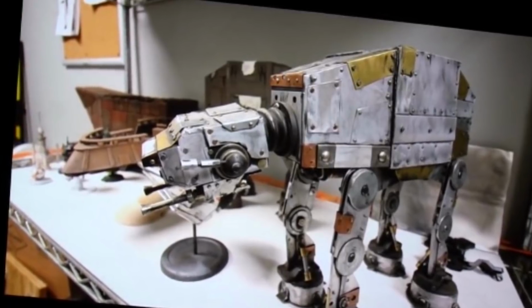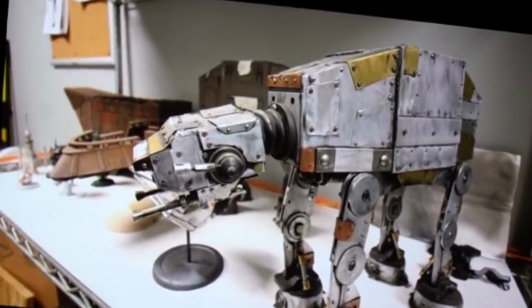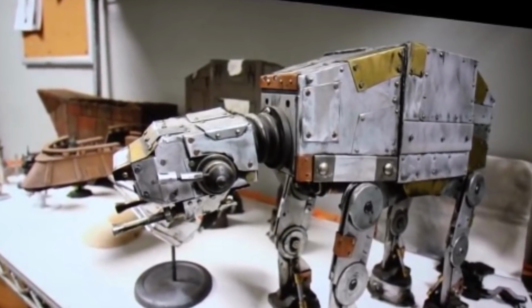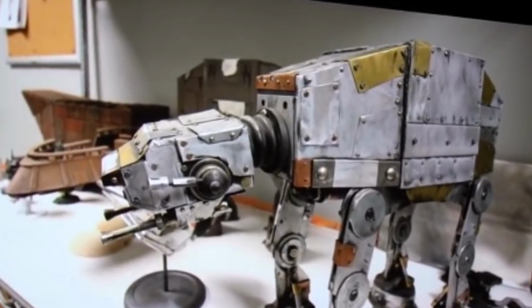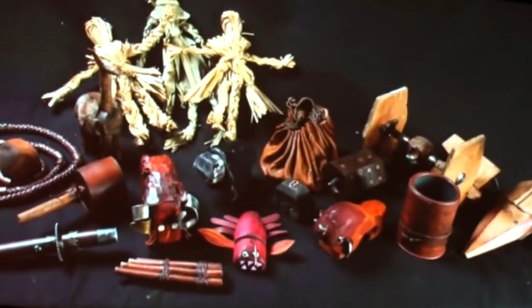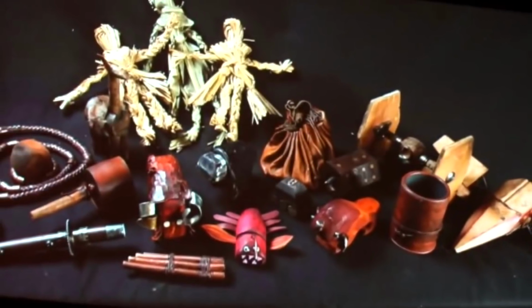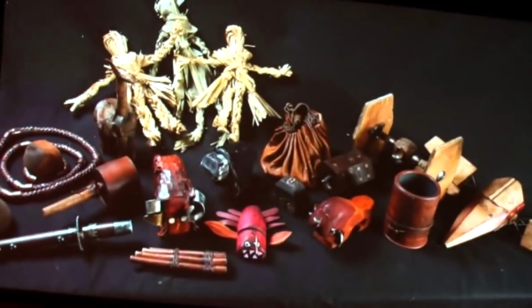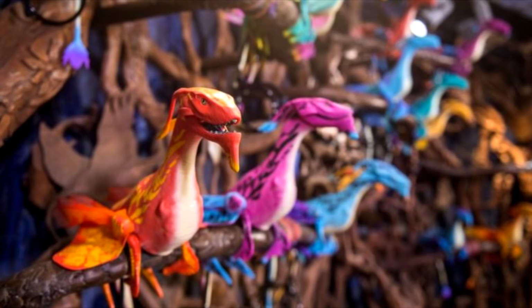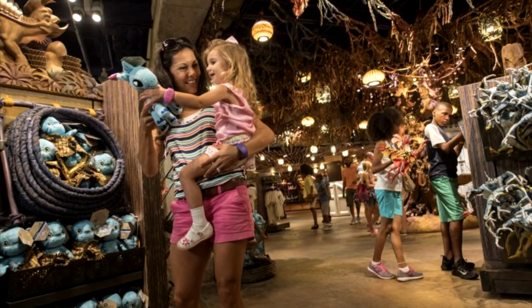It's going to be developed and designed in a way that makes it look like somebody in the universe built it. A toy maker in the Star Wars universe built that AT-AT, as well as these toys, which I don't even know what these are, but that's stuff you're going to be able to buy. It's kind of like, in a way, if you go to the Pandora gift shop at Animal Kingdom for Avatar, a lot of the stuff that they're selling in there is also in-universe stuff. So I would imagine it's kind of that on steroids.